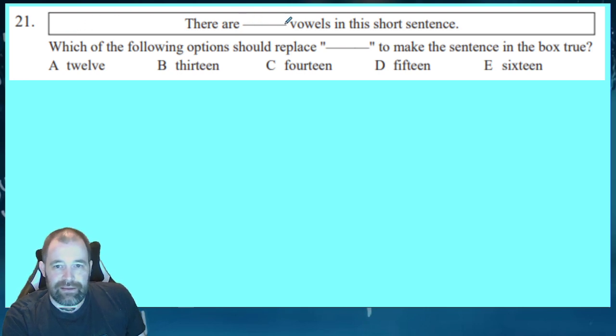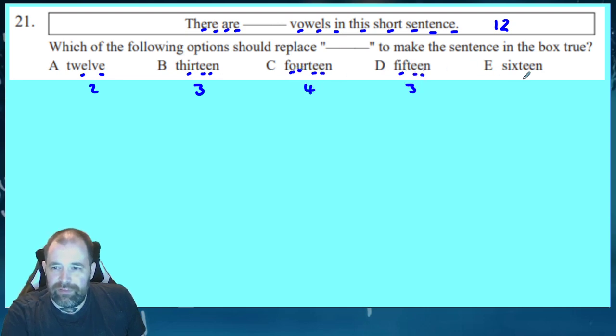Okay, there are blank vowels in this short sentence. Which of the following options should replace blank to make the sentence in the box true? Okay, so there are 1, 2, 3, 4, 5, 6, 7, 8, 9, 10, 11, 12. They have 12. Probably 15, yeah. What we're looking for is for 12 plus the bottom number to equal the word. So 12 plus 2 does not equal 12. 12 plus 3 does not equal 13. 12 plus 4 does not equal 14. 12 plus 3 equals 15. 12 plus 3 does not equal 16. So we think it's 15.